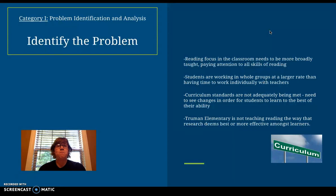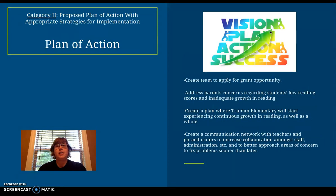So in category two, we need to talk about what is our plan of action? What am I as the principal going to do in this situation? Well, first off, I think it's important to create a team to apply for a grant opportunity, because that in itself could really benefit the school district and the students. So we need to get working on that application.